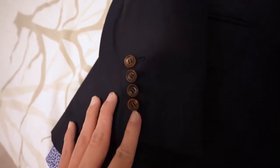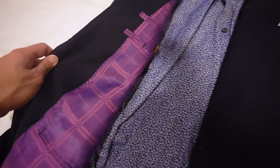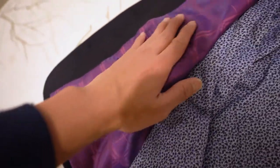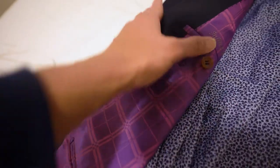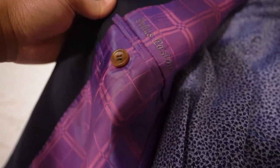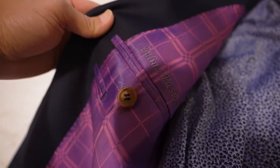Everything was custom picked. Let's take a peek inside. Ooh, look at that. It's purple and pink. Love it so much. And also got juicy tag right there, baby. Just to make sure that this is my coat.